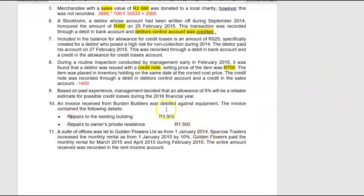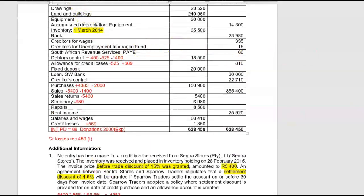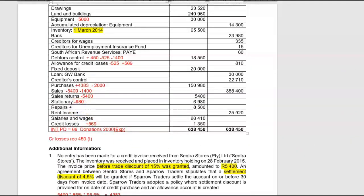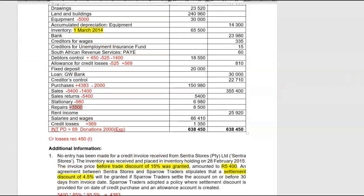So what I'm going to do is I'm going to take out that full 5,000 Rand, the 3,500 and the 1,500, out of my equipment account. Equipment was mistakenly taken to this account. We're going to take out the 5,000. We're going to take the repairs part, 3,500 Rand, to an expense account. Repairs plus 3,500 and the 1,500 Rand that was actually paid personal expenses of the owner. We're going to take that to drawings. So drawings there plus 1,500. Good.